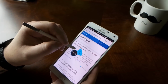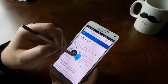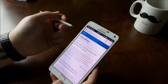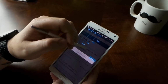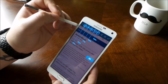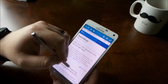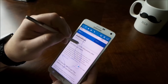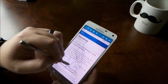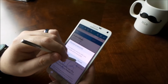Image clip, so I can just tap on any image, and it would allow me to copy it to my clipboard, and screen write, which would actually take a screenshot of the screen and allow me to write on the screenshot afterwards. So you have some options: draw, erase, crop, undo, redo. And I can just draw all over the screen. I heart A, G. That's Android, guys. Go ahead and get rid of that.